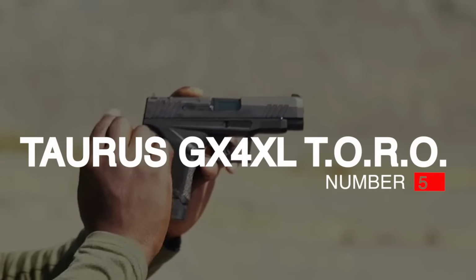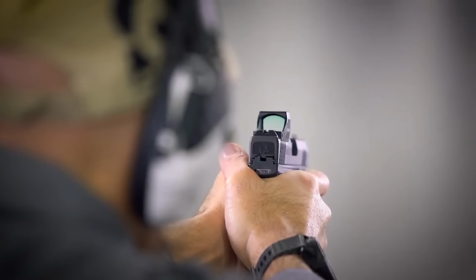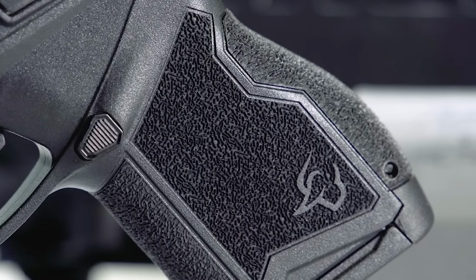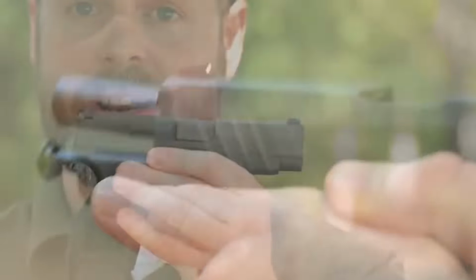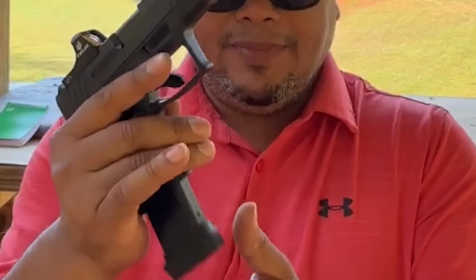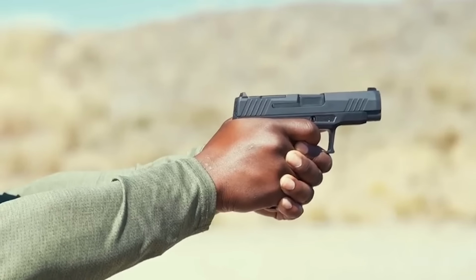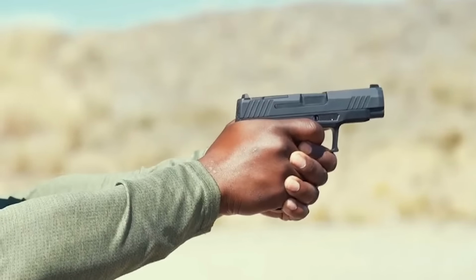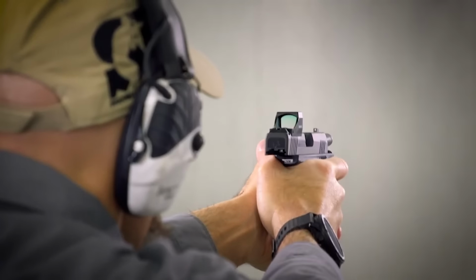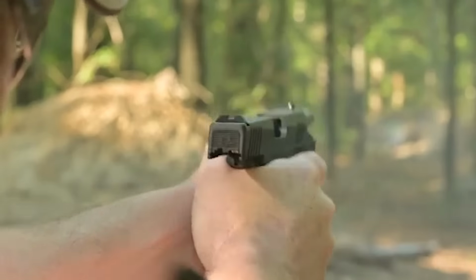Number 5. Taurus GX4XL Toro, $450. The Taurus GX4XL Toro is a Brazilian-made striker-fired semi-auto pistol with a 9mm caliber and a capacity of 13+1, 11+1 rounds. It is a great value for shooters looking for a compact 9mm, with good design and excellent accuracy, with an average of 10 best 5-shot groups at 15 yards.